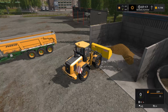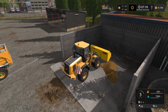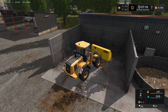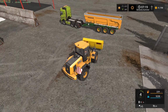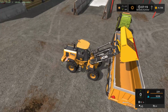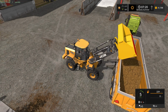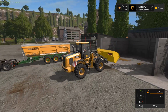Now there isn't much here, but you know, every little bit matters for us right now, obviously. This picks it up so much better than the other shovel. And it's going to be easy to reach trailers and whatnot. In you go. Easy peasy, nice and easy. I haven't used this JCB in a long time, so it's going to be rather nice to have it.